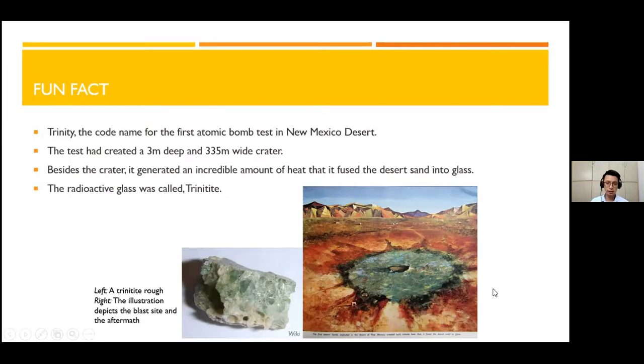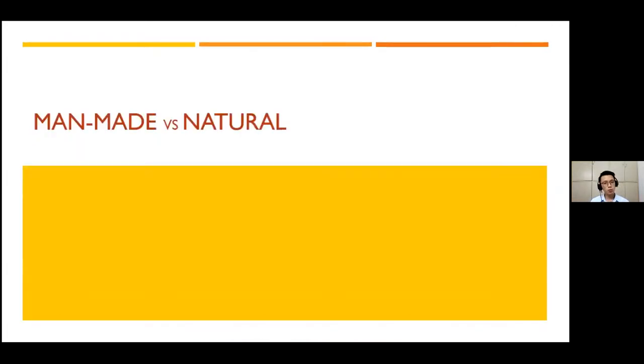The picture on the right is not the actual picture of the site. It's just an illustration of what it looks like after the test. You can imagine it's full of green glass, and it's not for sale in the market because it's radioactive, and I would assume the place itself would be prohibited for entry as well. So this is just a little bit out of the topic, just for your general knowledge.